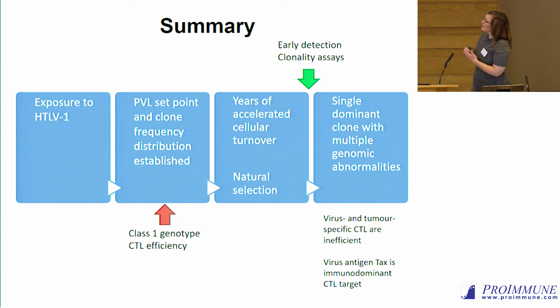This is followed by years and years of accelerated cellular turnover in HTLV-1 infected clones. And we get a natural selection of clones that have even tiny increases in fitness relative to the general population of T cells. And this ends up where we have a single dominant clone with multiple genomic abnormalities in ATL.